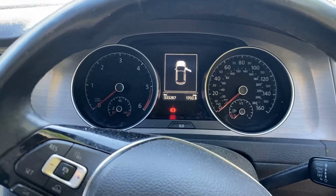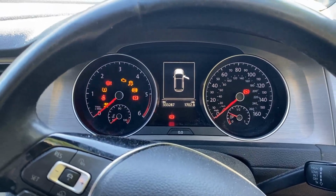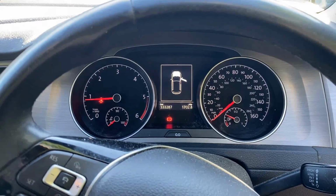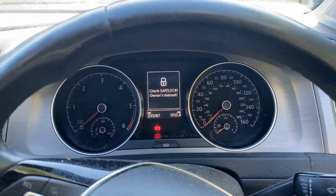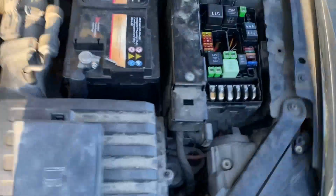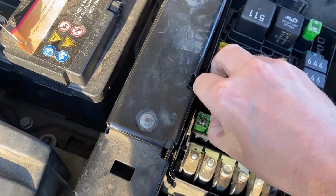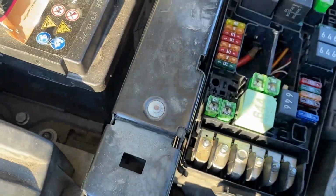It's late afternoon, the temperature outside is pretty warm. So before pulling out the relay, I'm just going to show the car starting as normal. So no errors. So let's pull out the relay and see what happens. So this is the fuse box under the hood. This 645 is our ECU relay. So I'm going to pull that out completely.